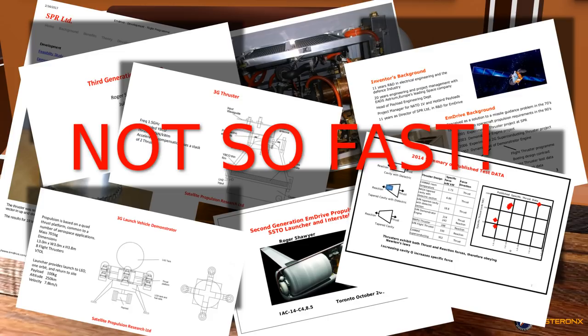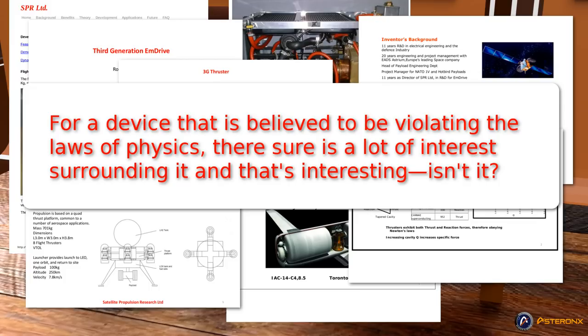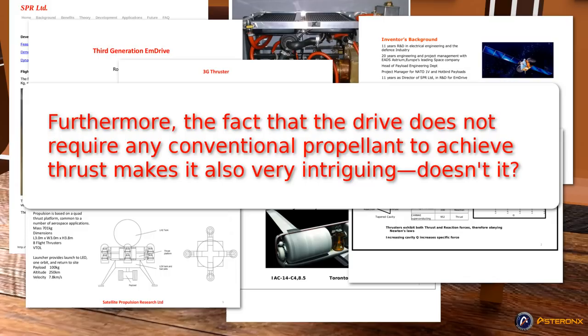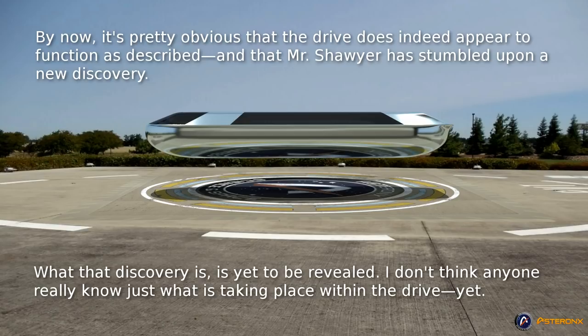It's moments like this that we scratch our heads and realize that reality is often more strange and fascinating than science fiction. For a device that is believed to be violating the laws of physics, there sure is a lot of interest surrounding it, and that's interesting, isn't it? Furthermore, the fact that the drive does not require any conventional propellant to achieve thrust makes it also very intriguing, doesn't it? By now, it's pretty obvious that the drive does indeed appear to function as described, and that Mr. Shire has stumbled upon a new discovery.